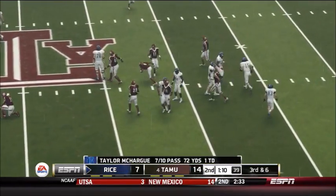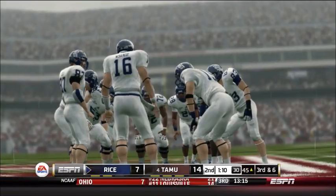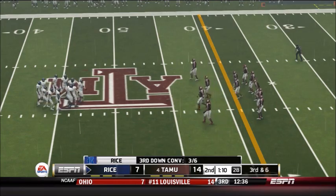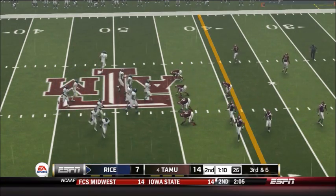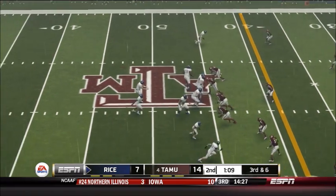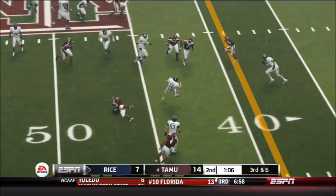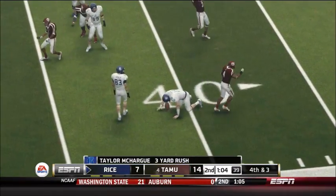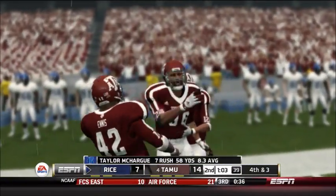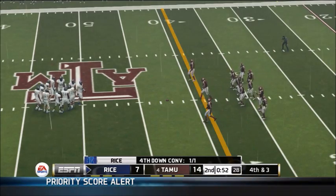His tight end open, and he drops it. Number 87, the intended receiver on the play. Third down, and they need to get it inside the 40. Watch 36. 36 to Mike. Watch twist. Scrambling around. They'll bring him down at the 42-yard line. That's good for a gain of 3 yards. That brings up 4th and 3.